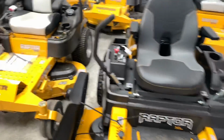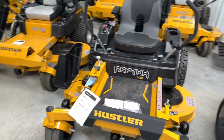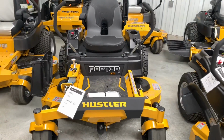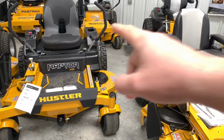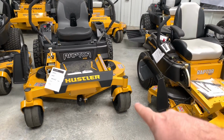All right, we go to the new XD model. I still have some 20s left, so it was the SD, now it went to the XD. So it's kind of cool, you can see them side by side. You notice a big bite tire upgrade. You've got bigger wheels and tires.